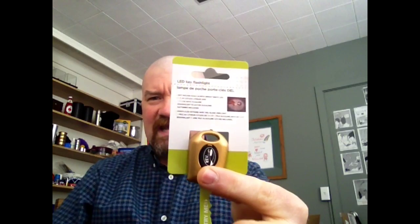But the item I'm using for this Sunday is an LED key light. It's an LED key flashlight where you take this apart and you put a key in there, and when you press the button, it turns on, as you can see. So the idea is you've got your key in there, and you're trying to find your house lock, and it's dark out, and so you use the LED key light to help show you the way of the key.